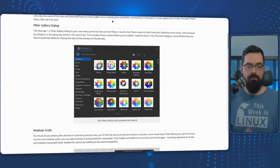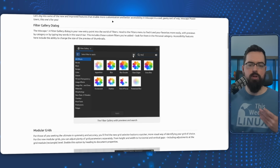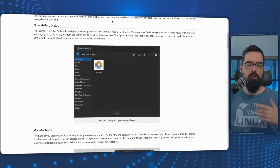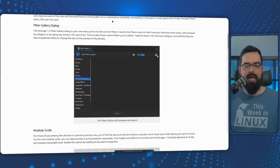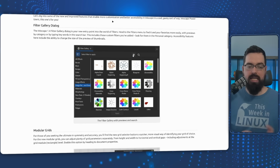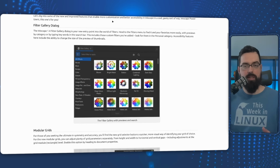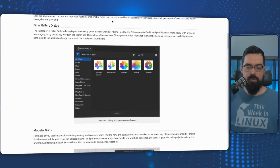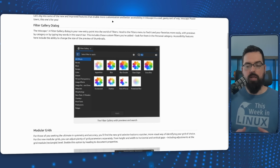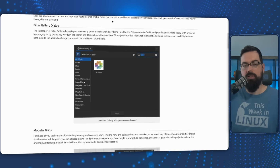So they have this filter gallery dialog, which is very cool. It's like an entry point for filters and allows you to more easily look at what is happening with a filter and what effect it does, with a preview by category or by typing keywords in the search bar. So this is really cool for anyone who has a lot of custom filters or just wants to get used to the way the filters work. And if you're new to it, you can even use this as a way to find out what all the filters will do, which is really cool.